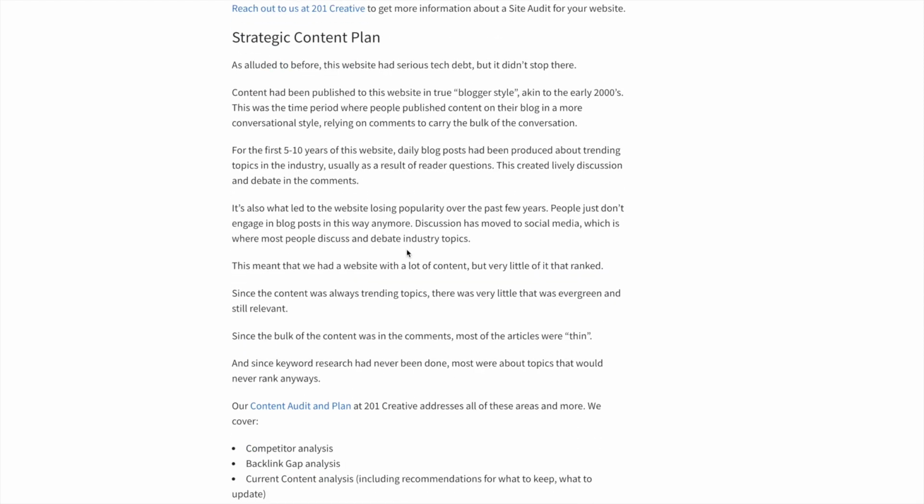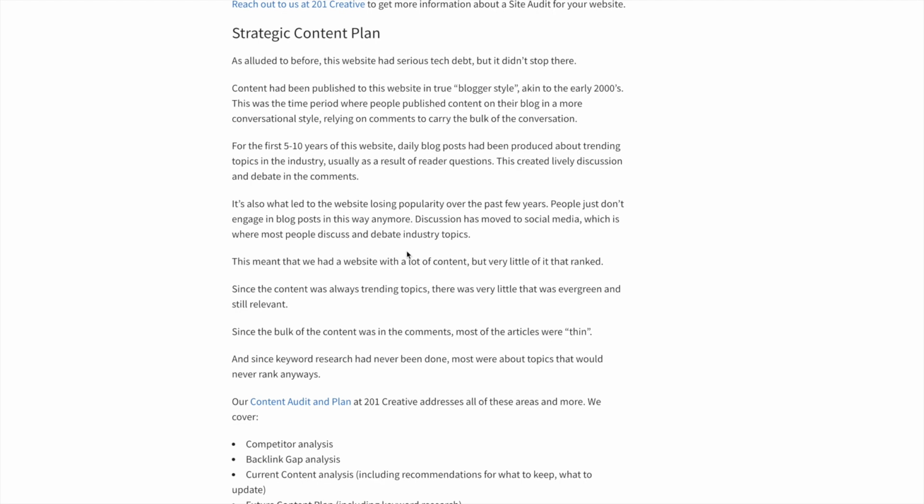Strategic content plan. I love these. The audits are fun, but the content plans are even better. So the big problem with this website, and we talked about the 4,000 posts that were on the site, or whatever it was somewhere of that nature, and they were written in true blogger style from the mid 2000s, right? And that was before we really had social media. And so the way that you published content back then is you would kind of go on and post about something that was happening in the industry. And the reality is the article is pretty short. And this is what we saw.